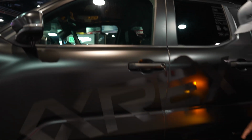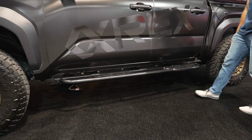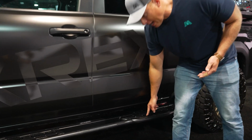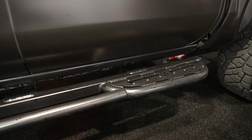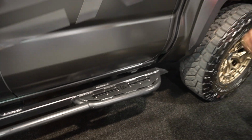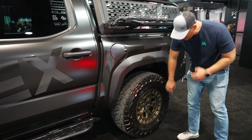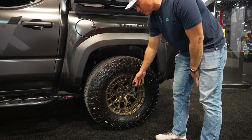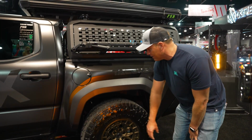The C4 side steps right here, really clean. I like, again, I'm going to say this a lot, I don't like side steps that just stick out, that get caught up in rocks. I like that you could go up and over and it still protects your body. You have Vossen wheels on here. We ran these before on our Ram 1500 TRX. These are the HFX ones, really clean in the bronze.